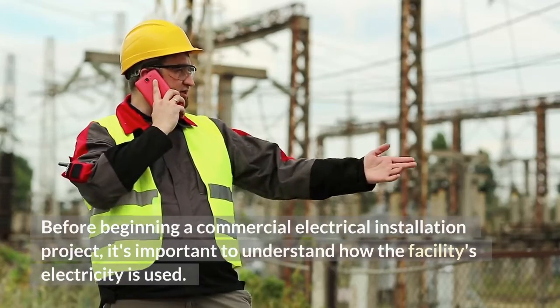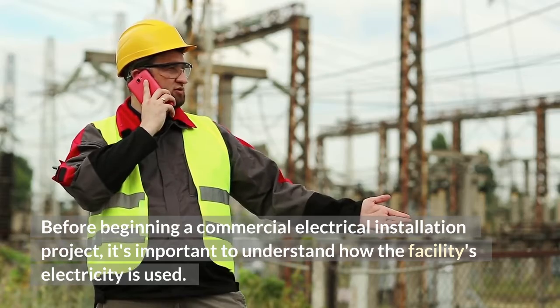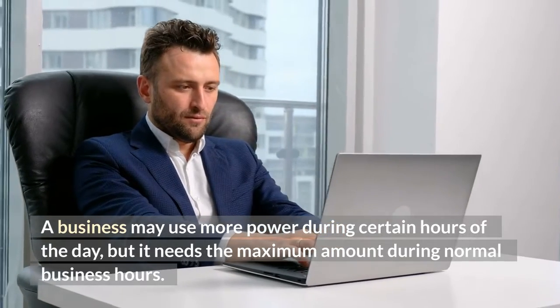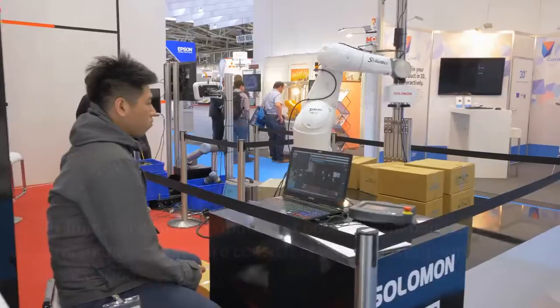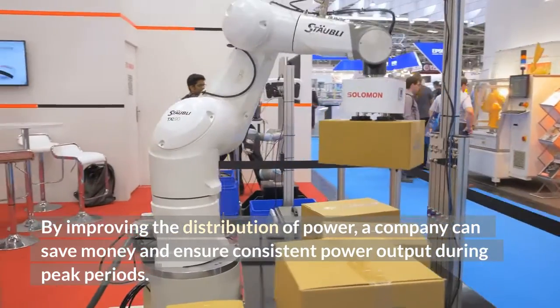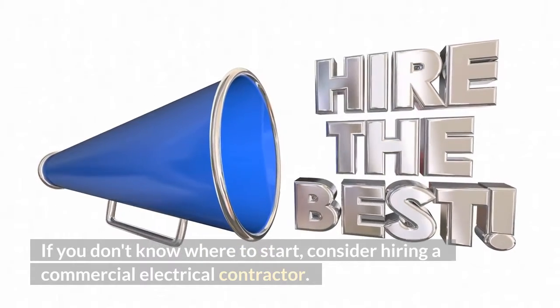Before beginning a commercial electrical installation project, it's important to understand how the facility's electricity is used. A business may use more power during certain hours of the day, but it needs the maximum amount during normal business hours. By improving the distribution of power, a company can save money and ensure consistent power output during peak periods. If you don't know where to start, consider hiring a commercial electrical contractor.